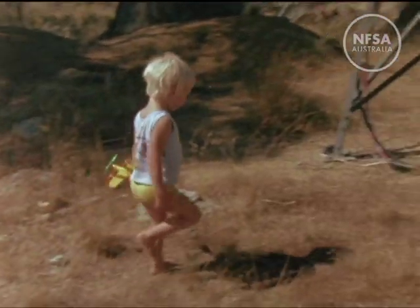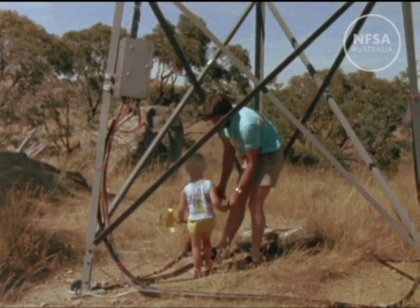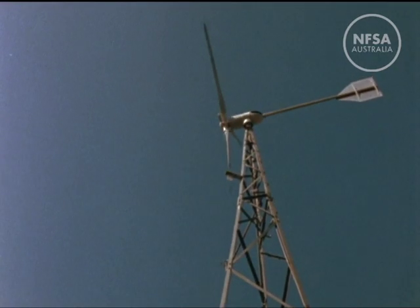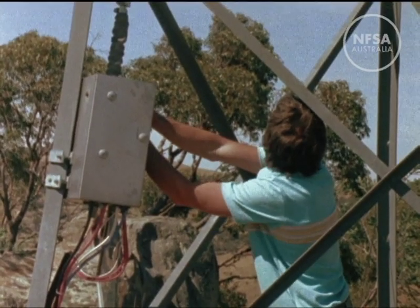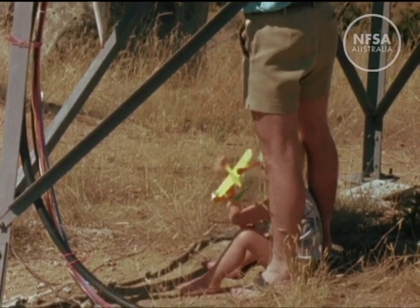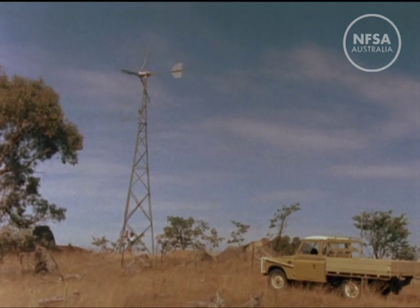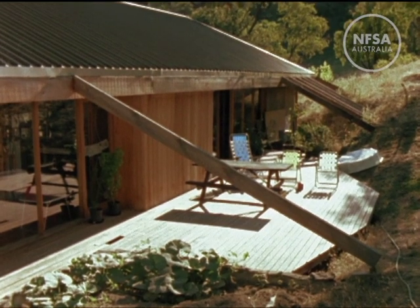A revolution of scale is going on here too. In this case, the aim is to develop bigger and more efficient wind generators. There it is. Yeah, okay. Going around there, isn't it? Yeah, it is. This 5-kilowatt generator satisfies all the power requirements of an average home.